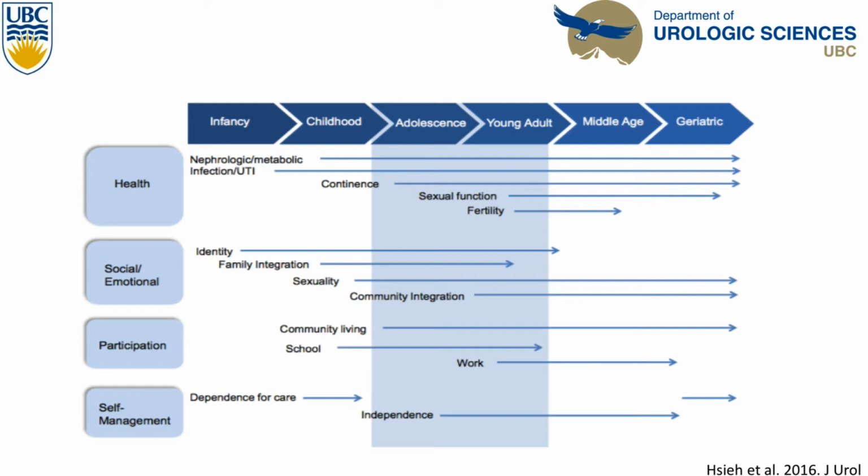And when you look at the patient as a whole and their well-being, this paper really broke it down well. On the left side, when you look at it from a health standpoint, from their social and emotional well-being, from their participation in activities and self-management, you see that during their transition into adulthood, which is highlighted in blue, there are new issues that arise that in some cases even take precedence over the existing ones. So questions about fertility, sexual function, they want to go to work, they want to move out, and at times they actually forget the issues that were already present at the beginning and still need attention. Preventing urinary tract infections, making sure they're managing their bladder well.